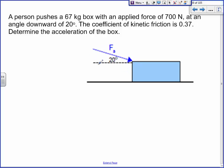I'm going to work with that then and say that this applied force really is actually two pieces. There is the force applied in the x direction, because it is pushing it forward. However, there is also a force applied in the y direction. Does that make sense? You're not only pushing the box forward, but you're also pushing the box into the ground. I'm going to say that one more time. You're not only pushing the box forward, but you're pushing the box into the ground. What is that going to do to friction when you push something into the ground? It's going to increase the amount of friction, right? So we actually need to account for that a little bit later in the question.